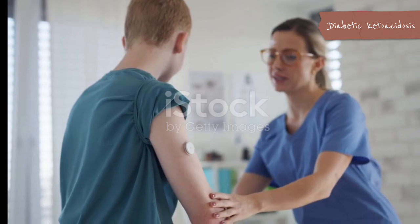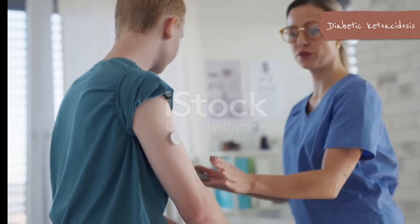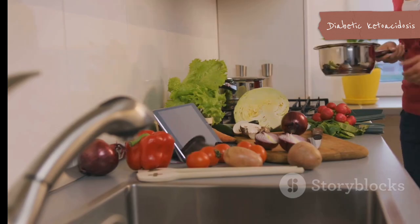Section 10. Managing diabetes, your best defense. Managing your diabetes effectively is your best defense against DKA. This involves a multifaceted approach that includes medication, lifestyle modifications, and ongoing communication with your healthcare team. Following a healthy diet is essential.